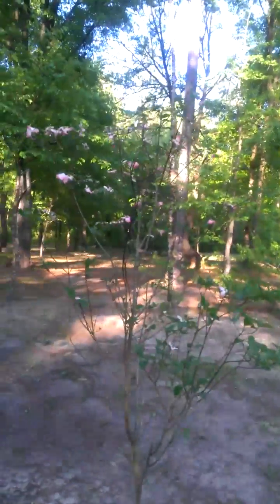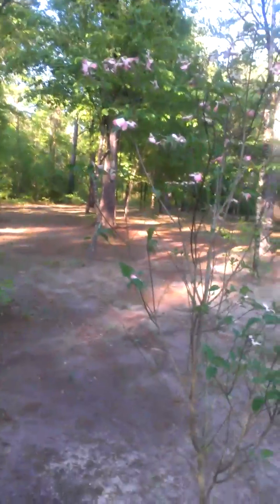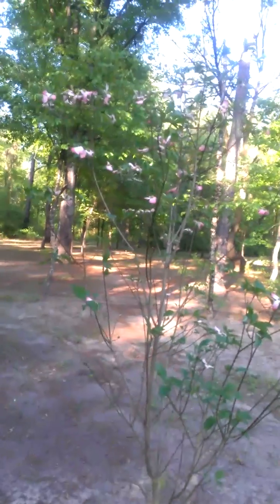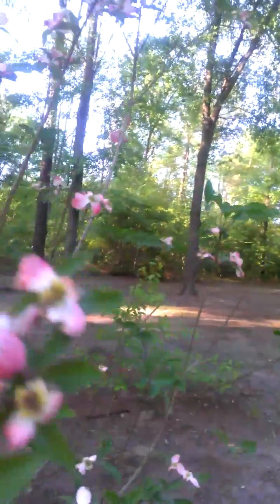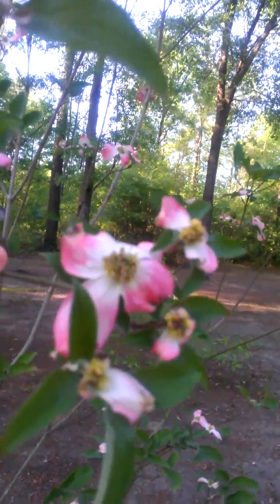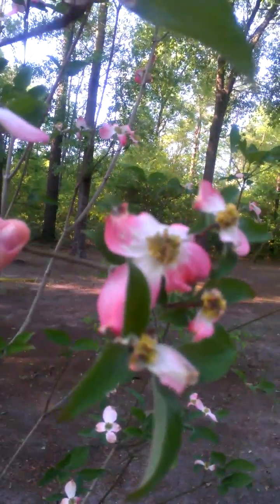We have a pink dogwood. That was a gift, and actually, this is the third one. Yeah, this one took. But I think they're beautiful too. It's kind of for Bird's mom, who passed away. But she loved pink dogwood, so we wanted to put one in. I think they're beautiful.